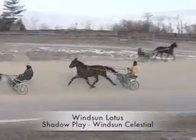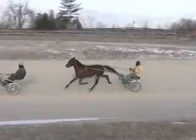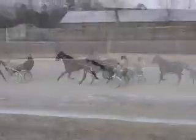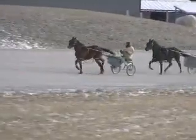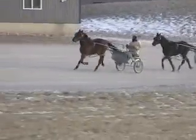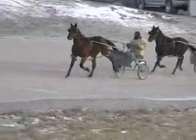Let's start off with Win Son Lots Of. Now this is a Shadow Play filly, came out of Harrisburg, $25,000, bred by Win Son Farms here in Ontario. Got some license. This is from an Arts Place sister to 4-Star Shark, who only made $2 million. So, what do you think today?